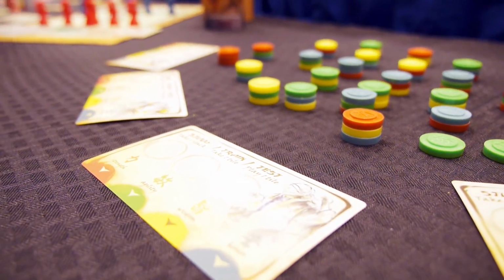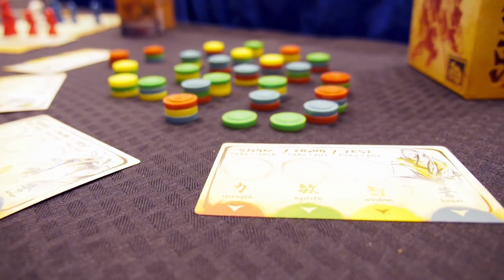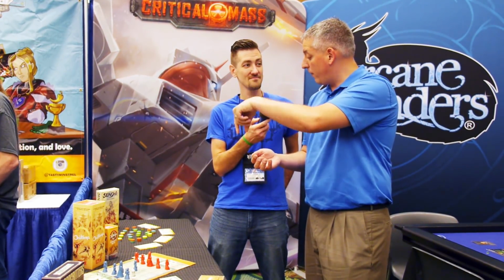The way the game works is really simple, only 3 actions. You can study, you can train, or you can test. When you study, you take a stack of tiles from the center and put it on your card. When you train, you take a single tile from one of the card stacks on your card, from one of the card stacks on your opponent's cards, or from the center, and it goes into your hand. These are things you can do at any time. You don't have to do them in order or anything.